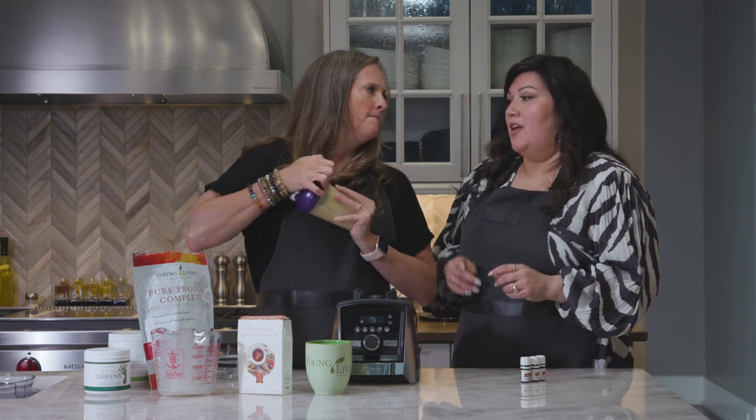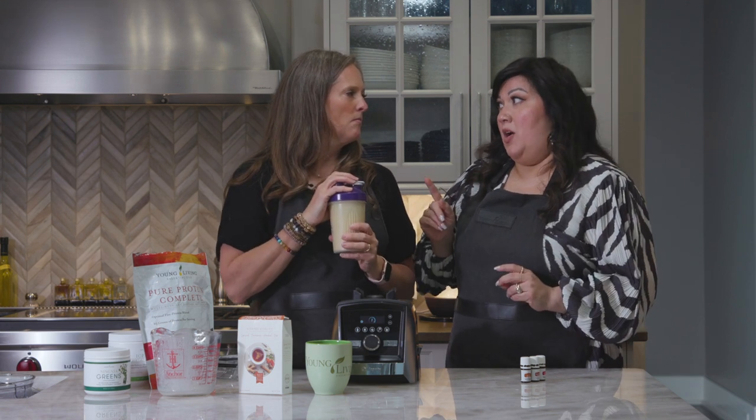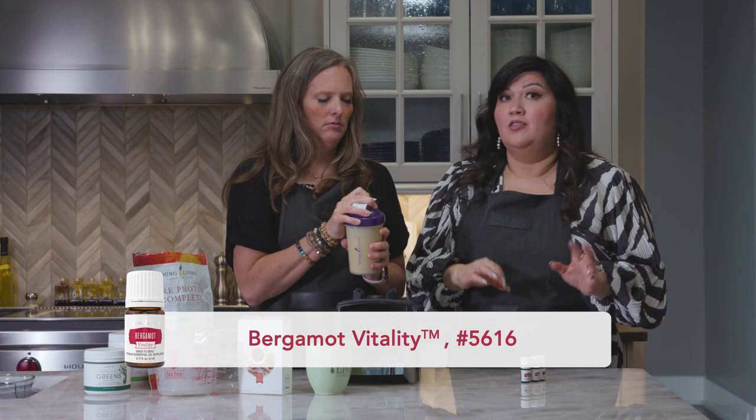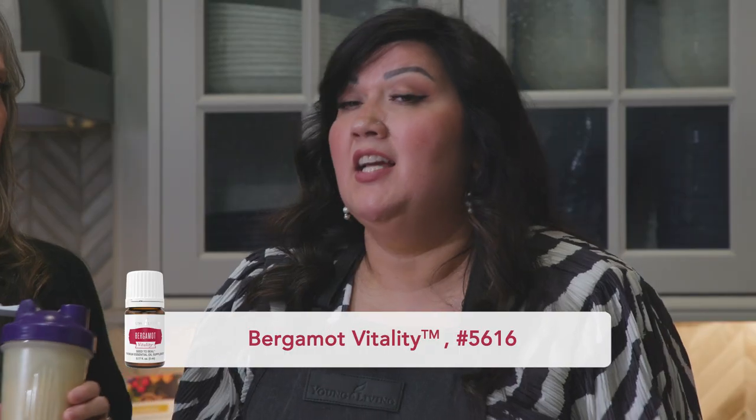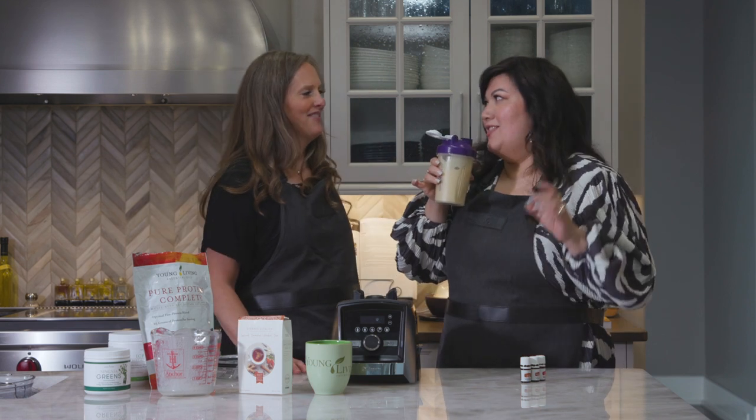Now let me just say, I did make a smoothie similar to this, but I added bergamot oil. Ooh. And the bergamot oil, if you like Earl Grey tea, is actually the ingredient in the Earl Grey tea. So I added that to it and it's very soothing. Ooh. So you can add that. I have some bergamot there if you want to try too. Okay, let me try this without, just by itself.